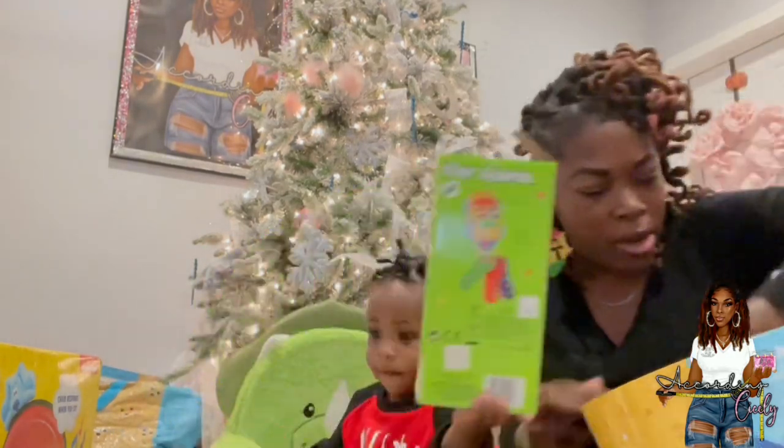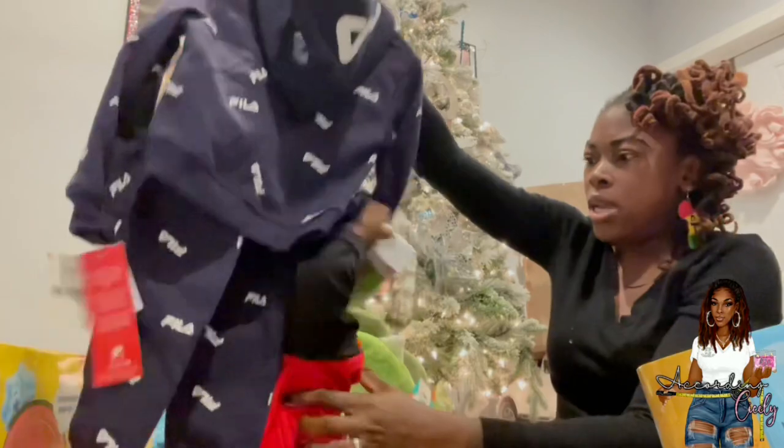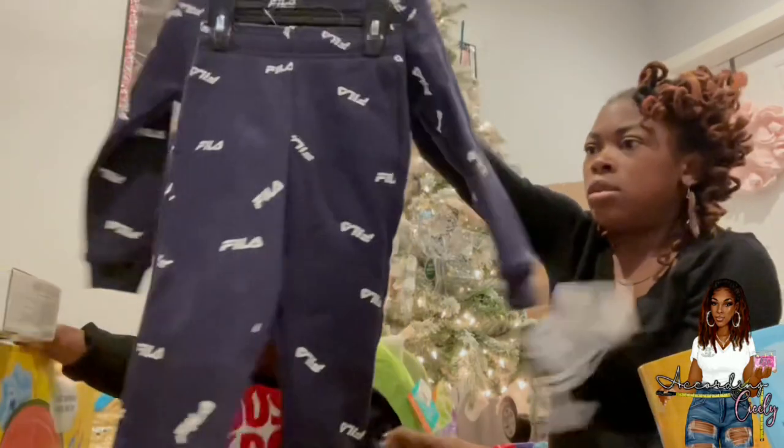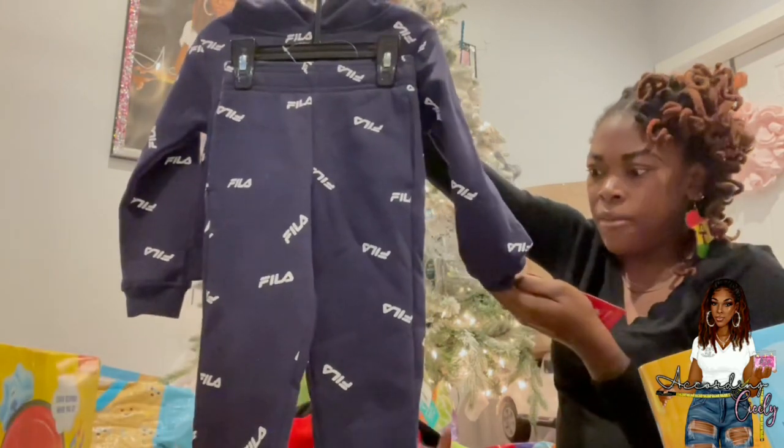We gotta give it up for the grandparents. And then the Feli. Y'all remember Feli from back in the day? Couldn't tell me nothing. So that's cute. I love that it has a little hoodie. Let go, Booski. So this one is also a 2T.